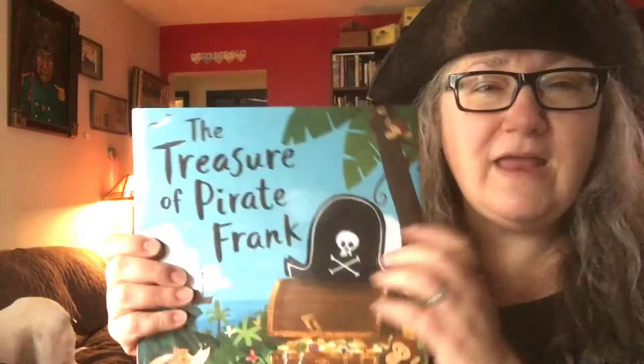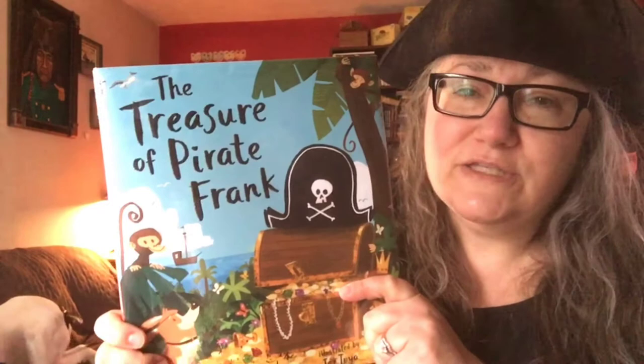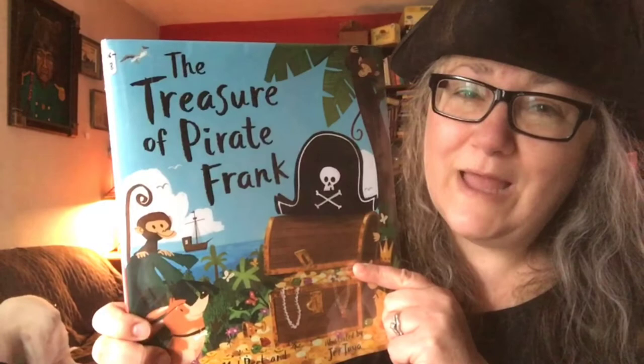It's great for a story time. I like stories like this because they really engage the kids. It gets them to participate in the storytelling. So you're not simply just reading the story to the child, but they can actually engage and participate in the storytelling as well. It's like that with any predictive book or any cumulative story. So check this one out, The Treasure of Pirate Frank, at your local library or local bookstore.